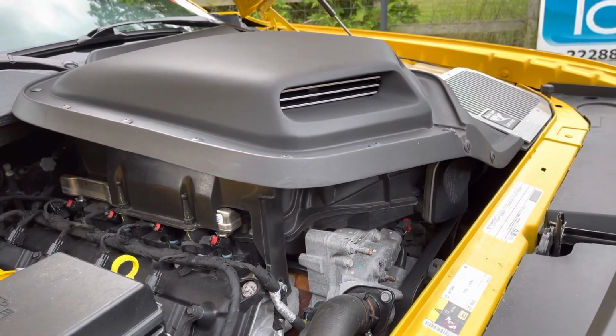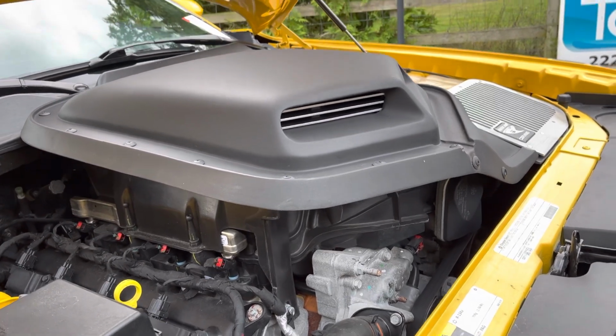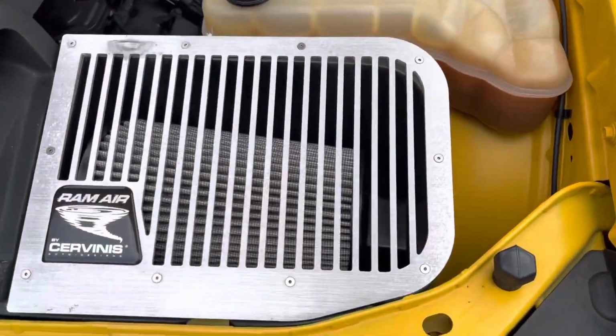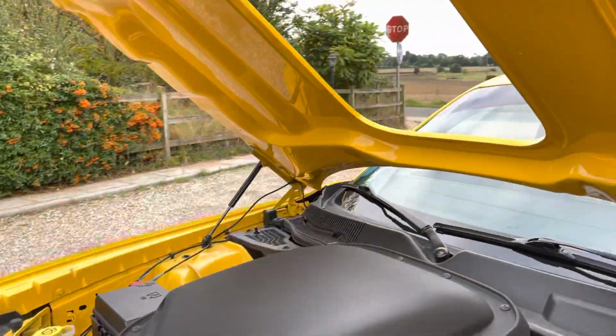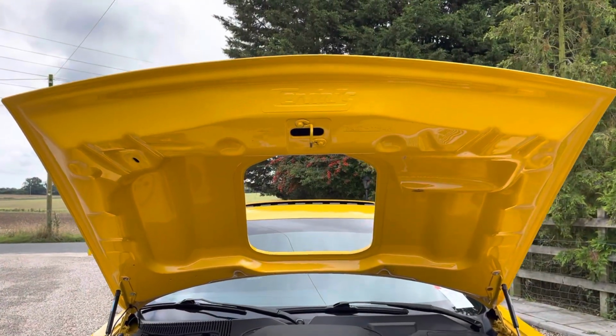Wasn't factory fitted, this has been added additionally, would have been very expensive. See how tall that is, and you've got the cold air intake there. And then again the bonnet, that's not factory, that's been purchased at great expense.